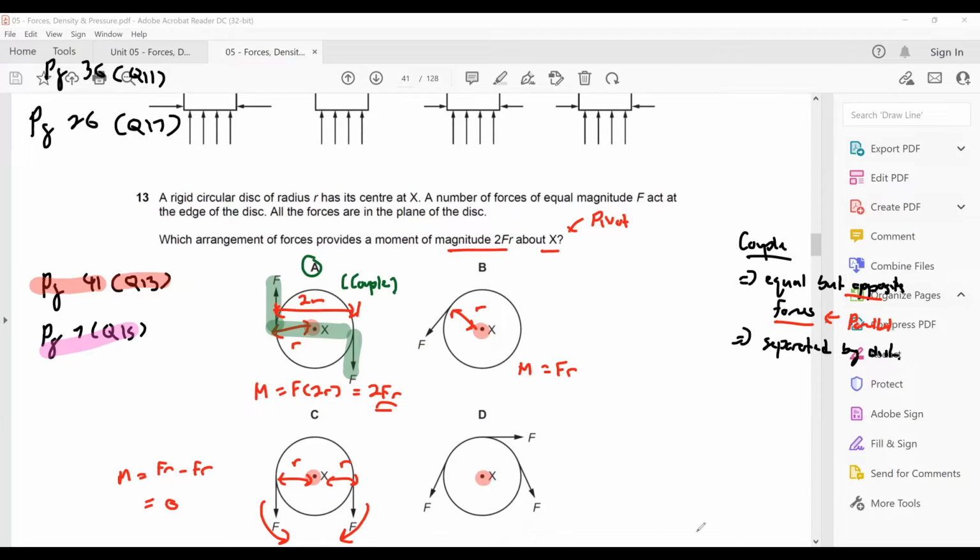Now, if you look at the last answer choice, this one will be R, this one will be R, and then this one will be R. This one and this one are in the same direction. This one opposite. So your moment will be FR plus FR minus FR, giving you just FR. So you see none of these are equivalent to 2FR other than A. So this is the basics. Okay, now I move on to something a bit more complicated.